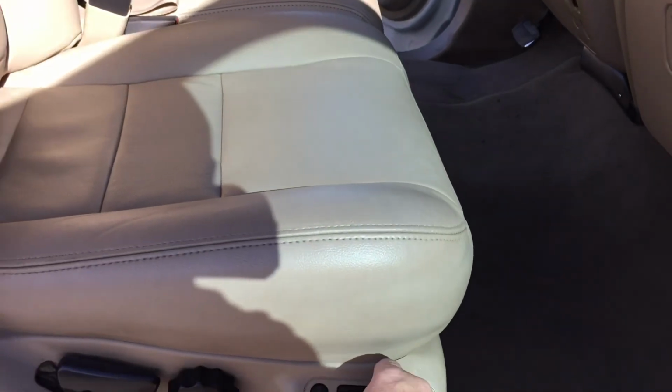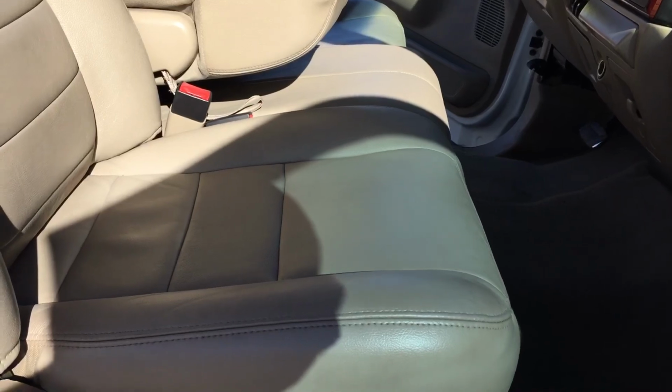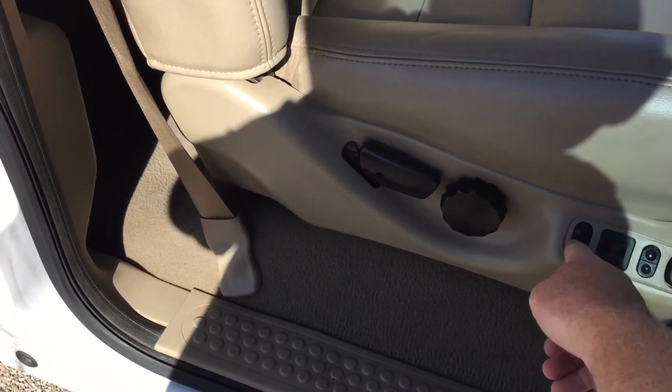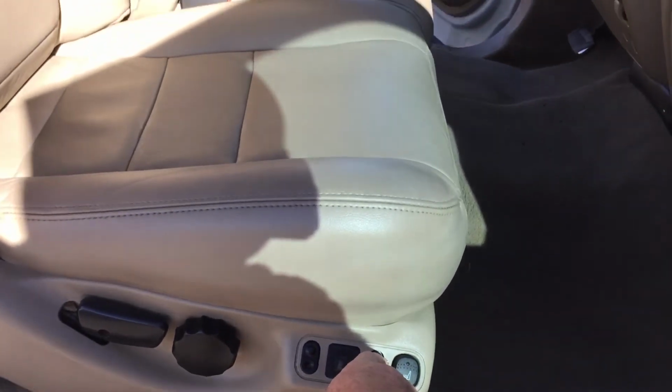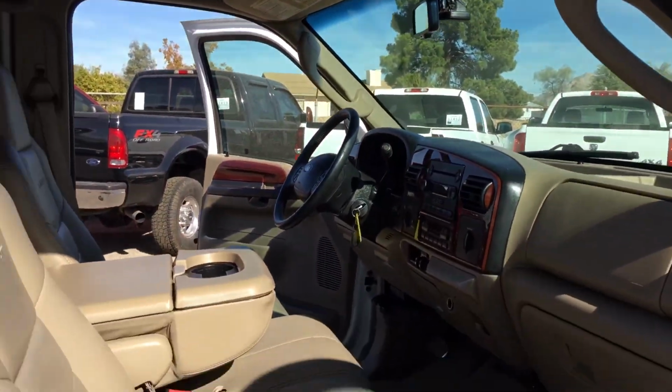Seat forward, back, up, down. Rear seat up and down, front seat up and down, so the seat works fine. Nothing going on there. You do have wheel lock keys in here, and there's a manual in there. I already checked that out. You have a moonroof to try out, make sure it's okay.